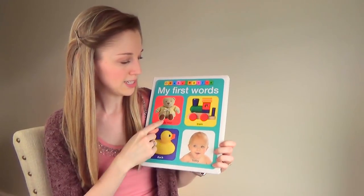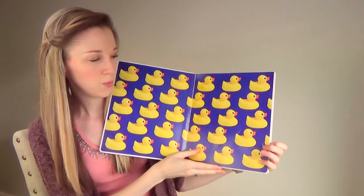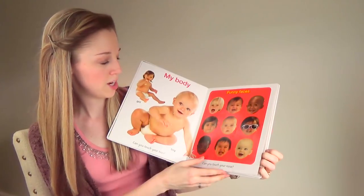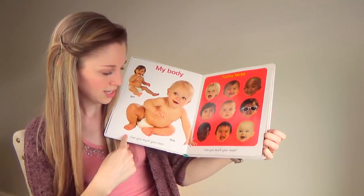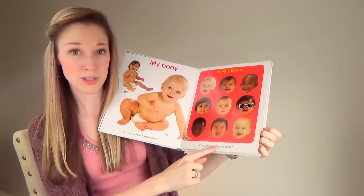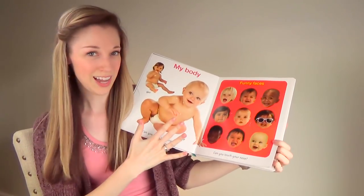If I was to just read this book, I would say teddy bear, train, duck, baby. We'd open it up. We'd skip to the first page. We wouldn't do any of that repetition there. And we might say, my body, girl, boy, can you touch your toes? Funny faces, can you touch your nose? So as you can see, that's not nearly as interactive.